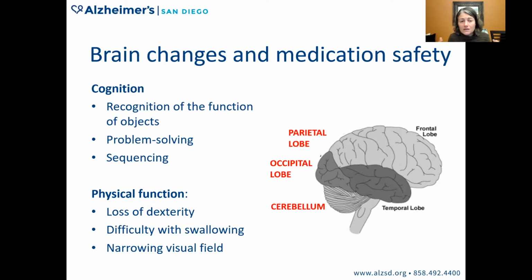It could be something as simple as getting the pill box or the pill bottle open. But usually it's more abstract than that, having more difficulty with sequencing, knowing the order in which do I take the sip of water first before I put the pill in my mouth, right? Being able to sequence how and when one needs to take one's medications can be affected.